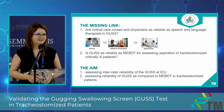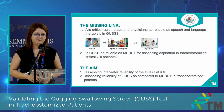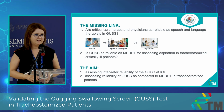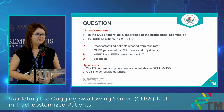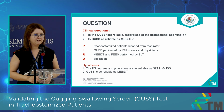The missing links are: are critical care nurses and physicians as reliable as speech and language therapists in the GUSS test, and is GUSS as reliable as the blue dye test for assessing aspiration in tracheostomized critically ill patients. The aim is assessing the inter-rater reliability of the GUSS in the intensive care unit, and assessing the reliability of GUSS as compared to the blue dye test in tracheostomized patients. The clinical questions are: is the GUSS test as reliable regardless of the professionals applying it, and is GUSS as reliable as the blue dye test?